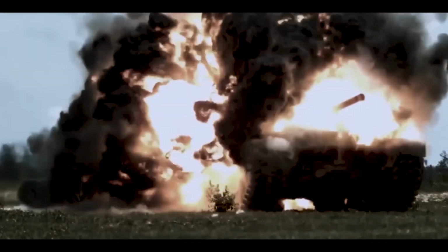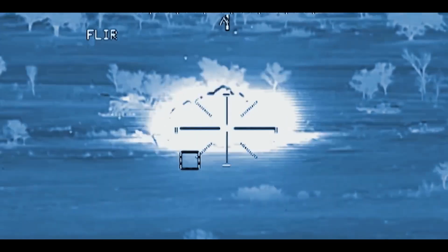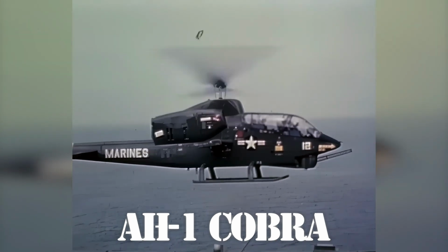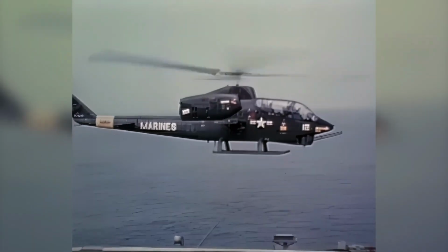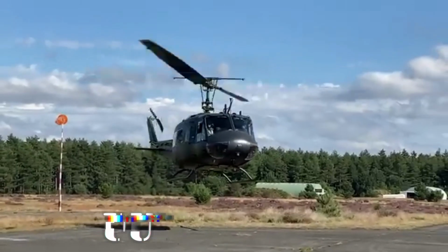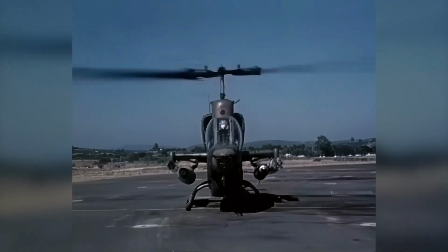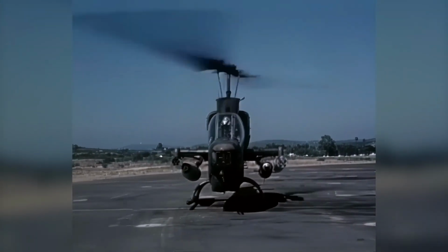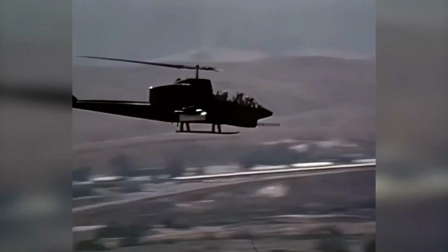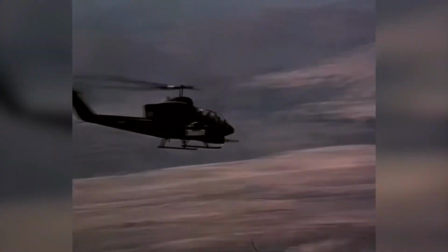The Apache's story begins in the mid-1970s when the U.S. Army sought to replace the Bell AH-1 Cobra with a more modern and advanced platform. The Bell AH-1 Cobra was a project from the 1960s, derived from the famous Bell UH-1 Huey. Over the years, the Cobra became obsolete for the challenges the U.S. Army would face in the future. A helicopter with greater offensive capability, maneuverability, performance, and range was needed.